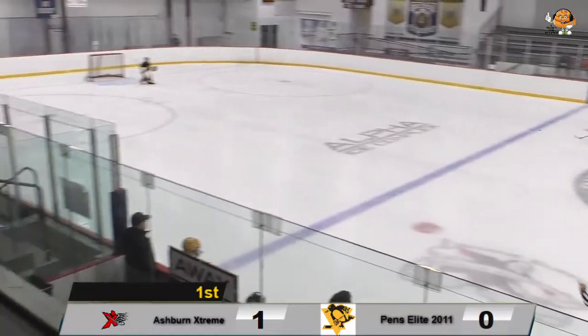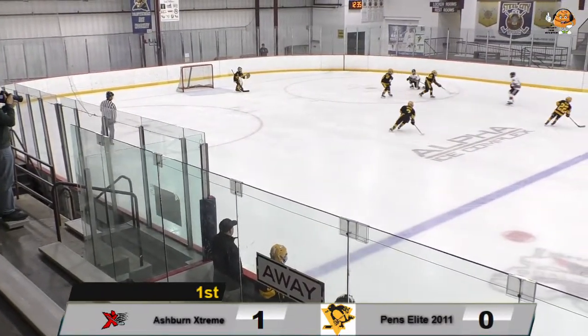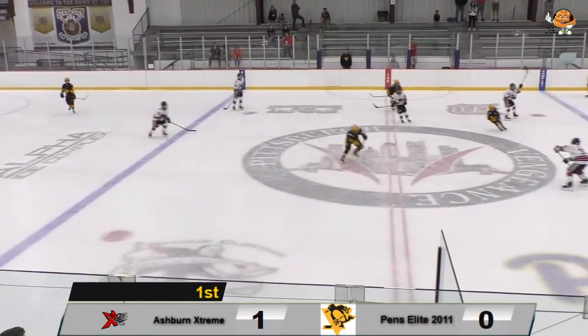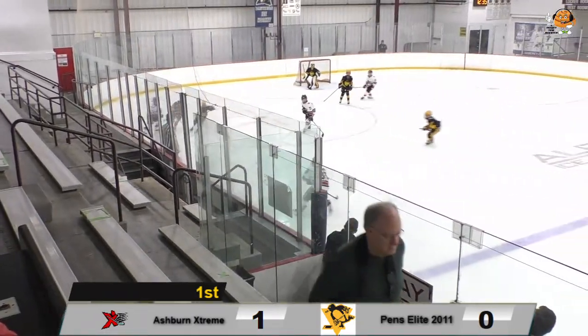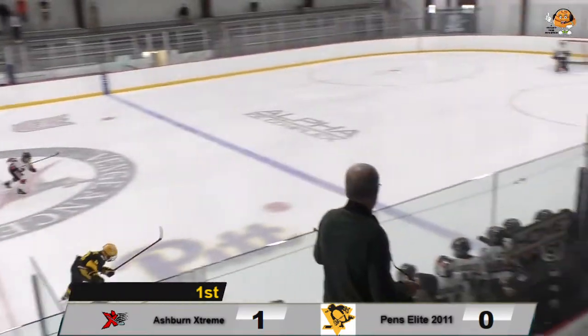As it's sent all the way back, it'll be Kubnik gathering it. His clearing attempt blocked, but once and twice is the key as he's able to work it out to center. D to D goes Ashburn, and they'll regain the Penguins zone. Carrying to the outside, Polly. He'll set it up to the point. Pham, it's blocked by Vickers, and he's off to the races.